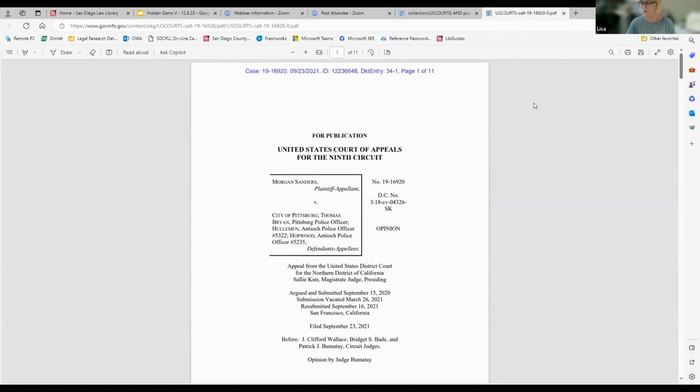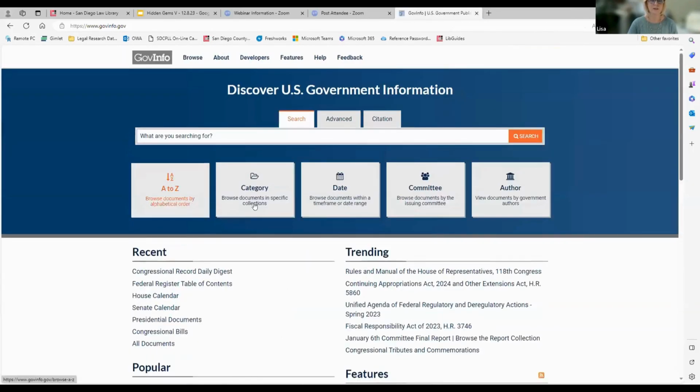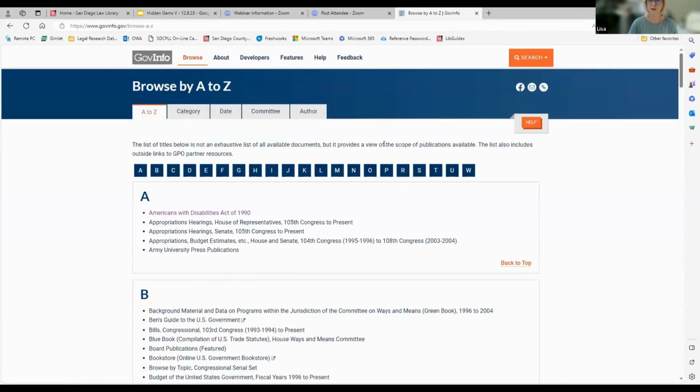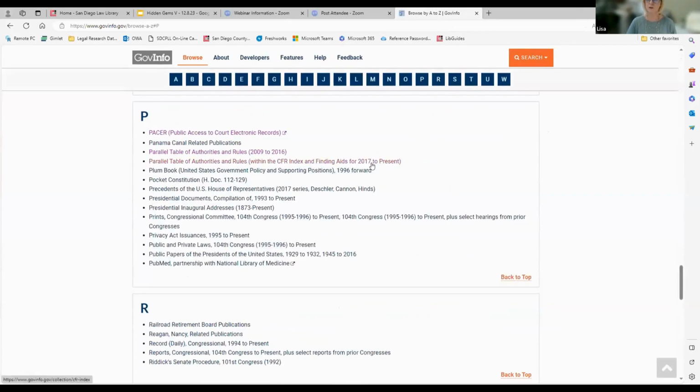One final feature I wanted to mention that I don't think time allows for me to show you, but you can search for this. If you go back to the A to Z menu, I'll show you how to find it. There's a parallel table. What is that, if you're not familiar with it? If you're doing research in the federal code, in the US code, one of the really important things to do is make sure that you're not missing related regulations. So the rules from the administrative agencies that have been passed, sometimes in conjunction with those code sections, a lot of times include important details that you miss if you're just looking at the code.